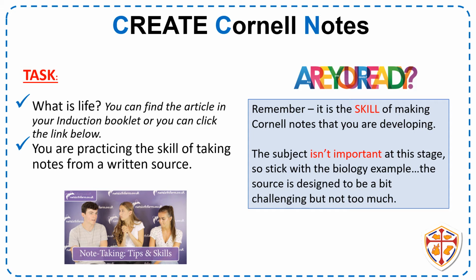And good habits. Now I know some of you will say I'm not studying biology. That doesn't matter. At the minute we're just practicing the skill of taking notes. That as you progress, there are going to be topics that you've never heard of, similar to if you're not studying biology. So therefore, to make notes on something you've not necessarily come across before will certainly help you.